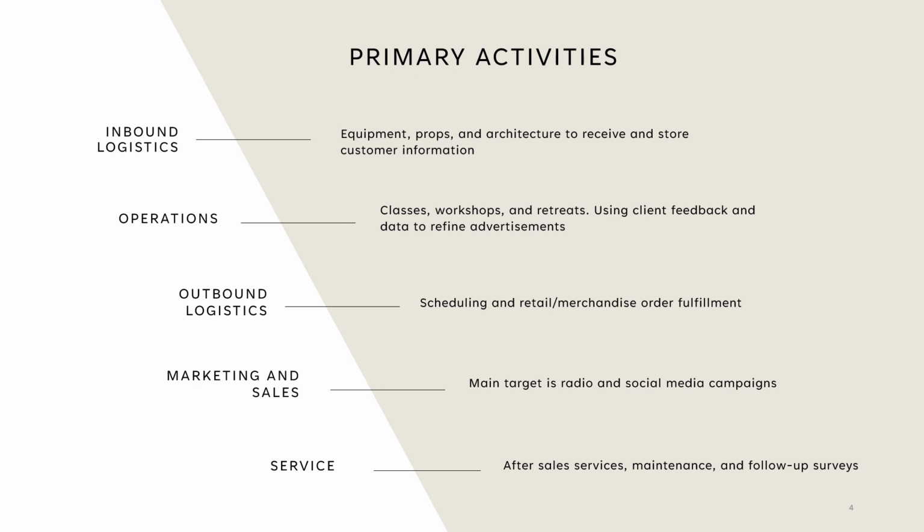Outbound logistics is similar to inbound, however, it is just on the other side of it. And so scheduling and retail and order fulfillment of any type of retail products or merchandise that will be in the studios can fall under this piece. Whether we're shipping it or just having the inventory inside the studio to be purchased.